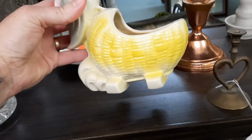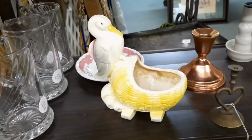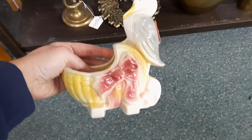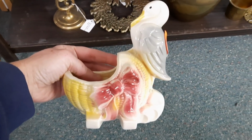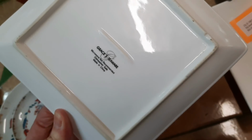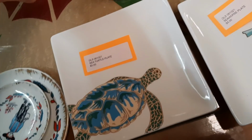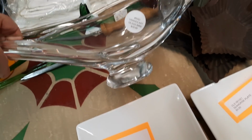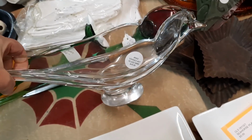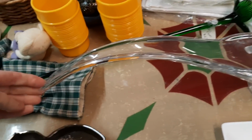I liked this planter. I hadn't seen this before, the little stork on the basket, and I'm showing the back. Here's the front, I believe, with the bow, and it had no chips or cracks, and I love planters, so I decided to get that. This is a brand called Grace's Teaware. I have sold this brand before. I've sold it in Easter style things. I think it was a little teapot. And then there was this really long clear glass bird. I was pretty impressed with that.